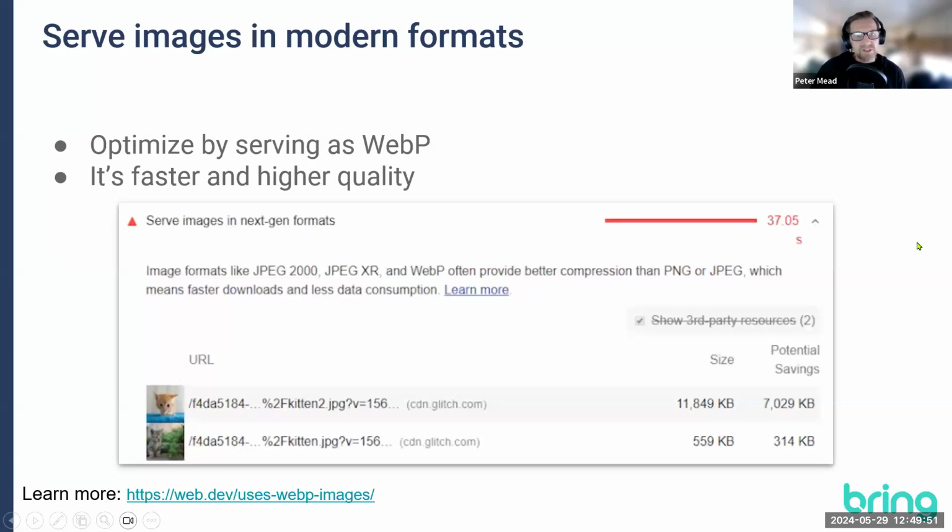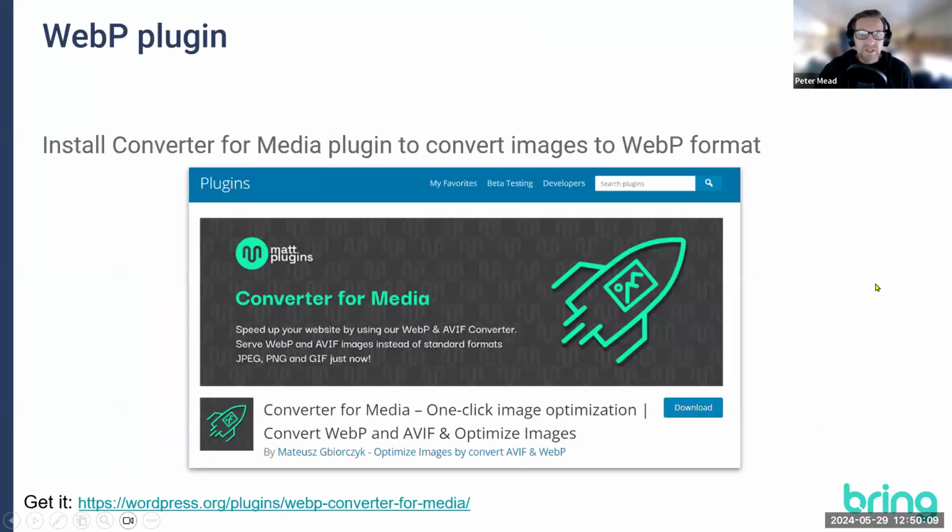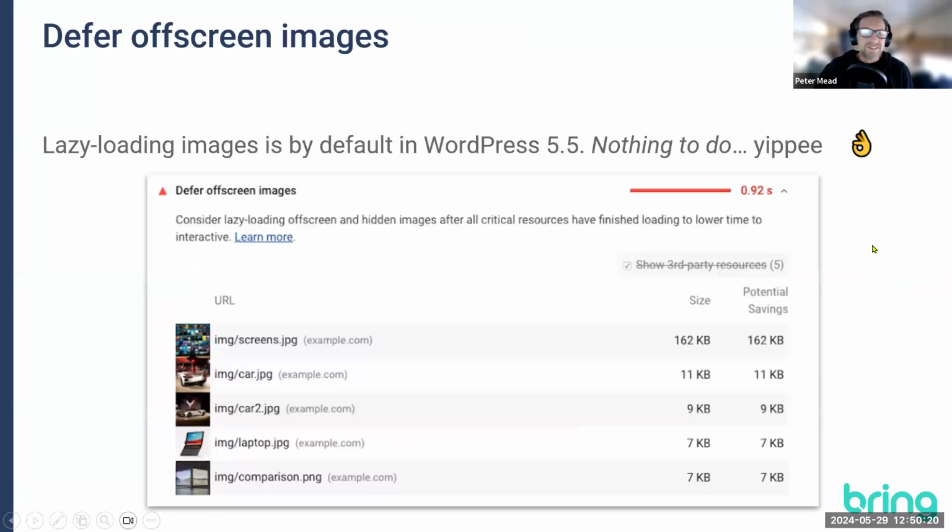Serve images in modern formats. So WebP, right? WebP has been around for quite a while now, a fair few years. But lots of websites still aren't using WebP. It's definitely worth getting on board with that one. It's a next-gen format. There are tons of tools that will do this. Here's one called WebP Converter for Media. I just recommend getting on board with that.